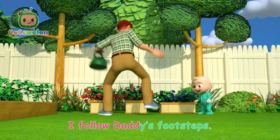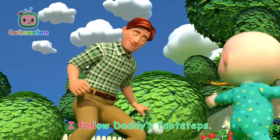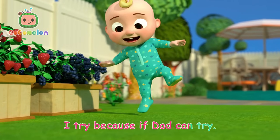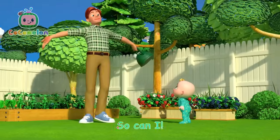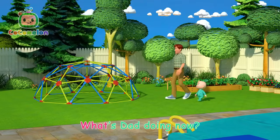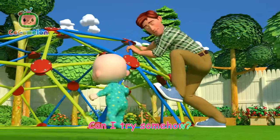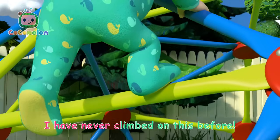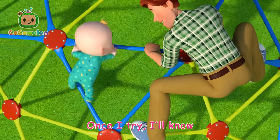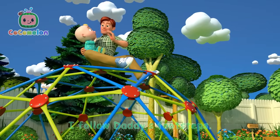I follow Daddy's footsteps. I do what he does. I follow Daddy's footsteps. I try because if Dad can try, so can I. Doop-a-be-doop-a. Try some more. I follow.